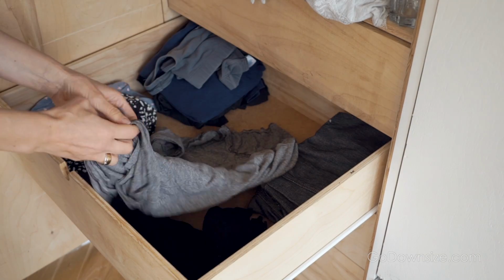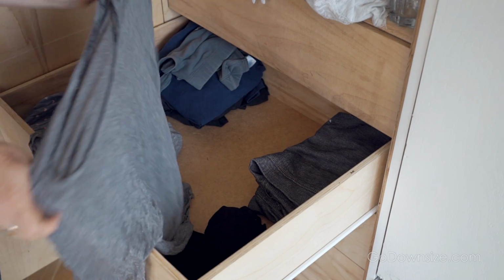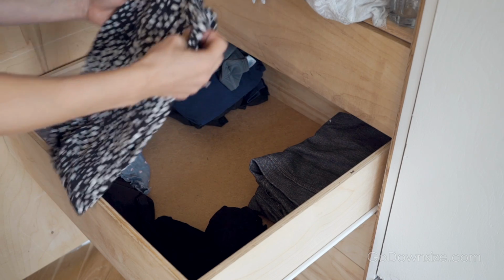This one is a shirt that I made a few years ago and it served me well, but it has no more life in it. It's completely worn out and it has holes in it, so that speaks for itself. Bye.